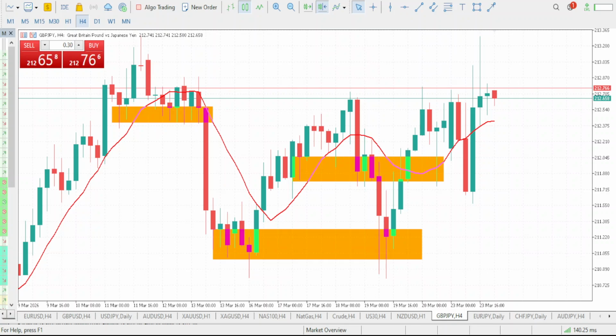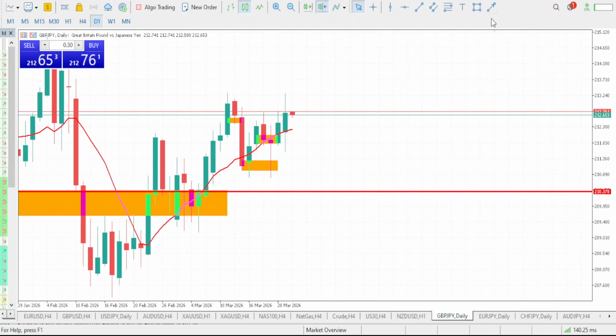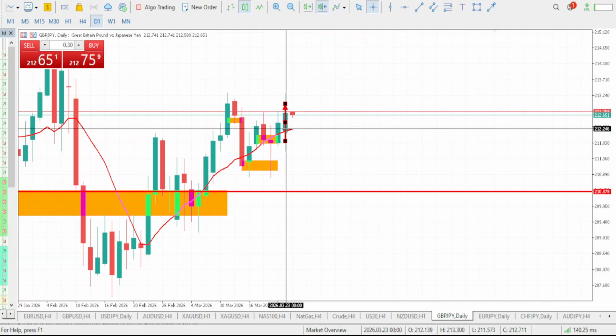So let's see what we are going to be expecting for the day on our GBP JPY. If you are actually doing this analysis, I'll be telling you guys clearly that GBP JPY is definitely on the bullish move. You can see what the market did give us on Monday. Market gave us a bullish move. You can see that our analysis on GBP JPY is absolutely correct.